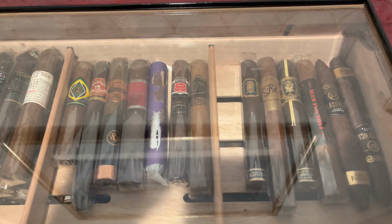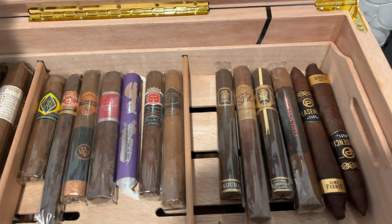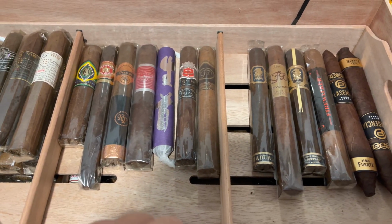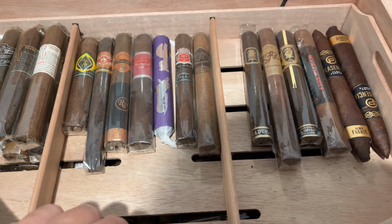Okay, guys, I'm really torn. What are we going to smoke today? What are we going to review? Do we do the Undercrown, the La Flor Anniversario, the Firewalker, the Disciple? I'm completely torn. It's going to be a good night. It's going to be a long night.